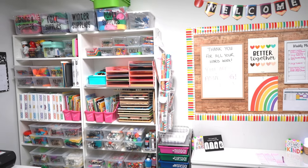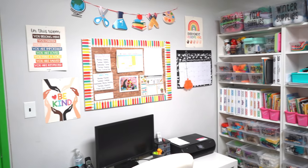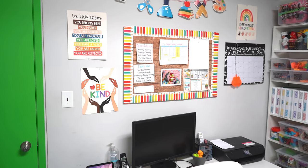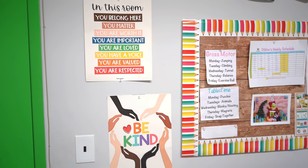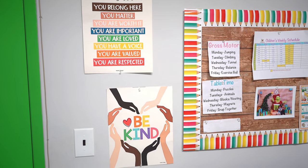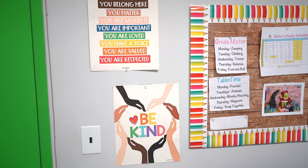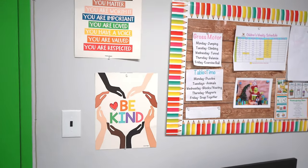What I did to make my space a lot more organized and complete. Now I'm gonna walk you through every section. So I really love these. I ended up getting them on Amazon. So this one says, in this room, you belong here, you matter, you are worth it, you are important, you are loved, you have a voice, you are valued, you are respected. I feel like that's so important.